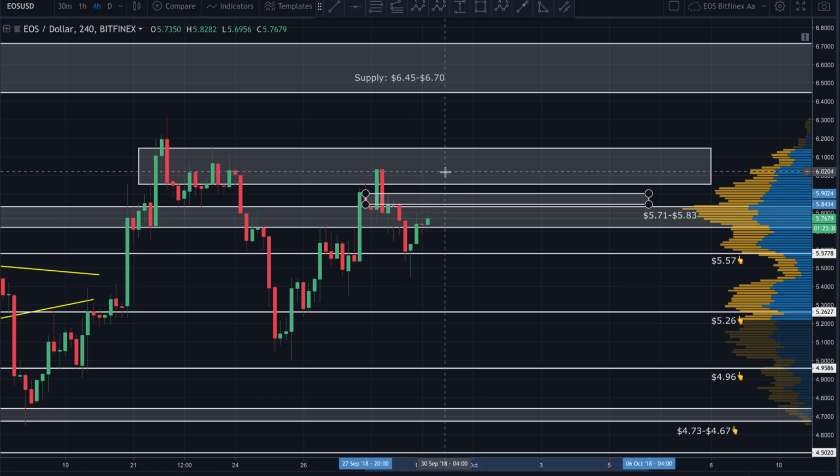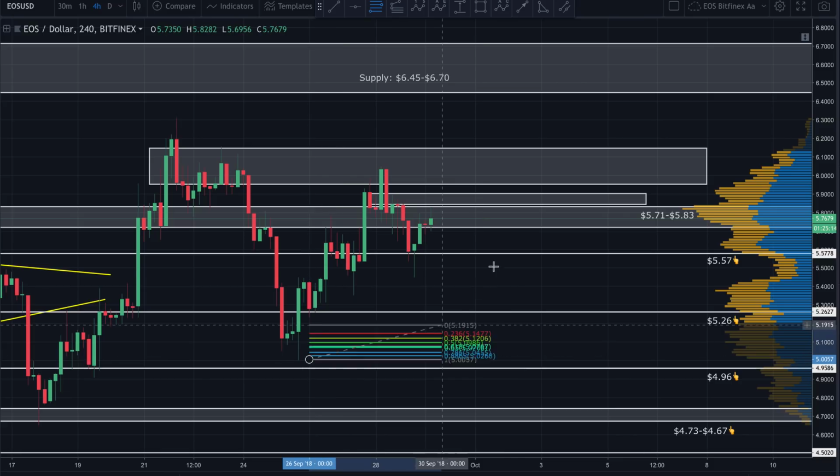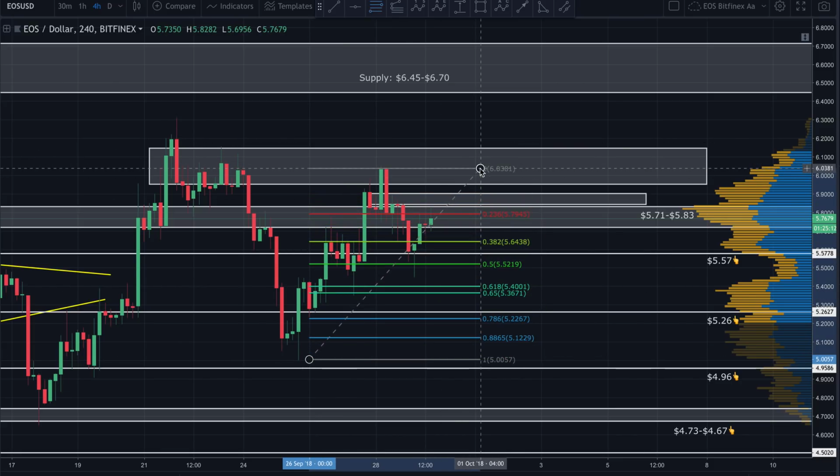So if we can get price to come up and consolidate in this zone without getting a strong rejection, like right here, where we had a strong rejection, if it can come up in this zone and just start to consolidate, that's going to be an extremely bullish sign, guys. If it comes up into this zone with a very strong rejection, clearly that's going to be a very bearish sign.